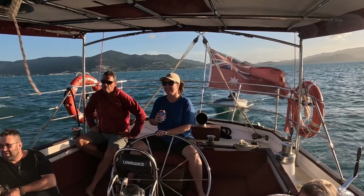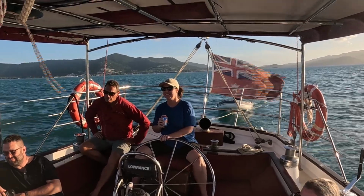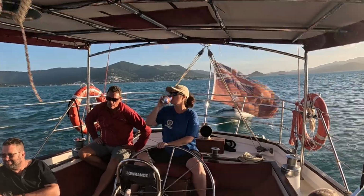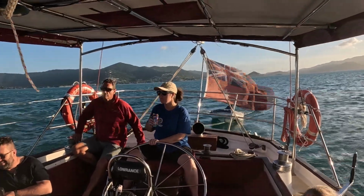I guess this would depend on the conditions, but there were a few people taking turns in sailing the boat, so I gave it a go. Not much to it, and the captain was always there to keep you on the right path.